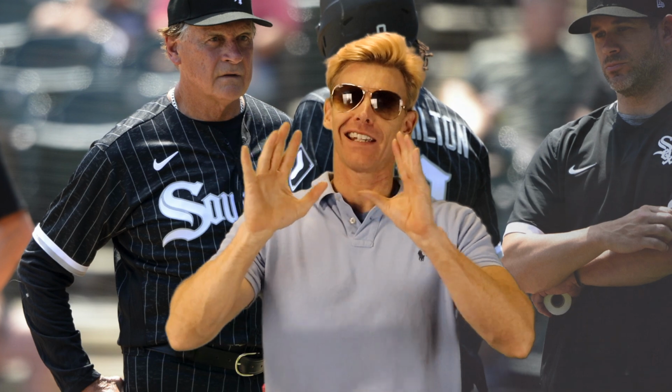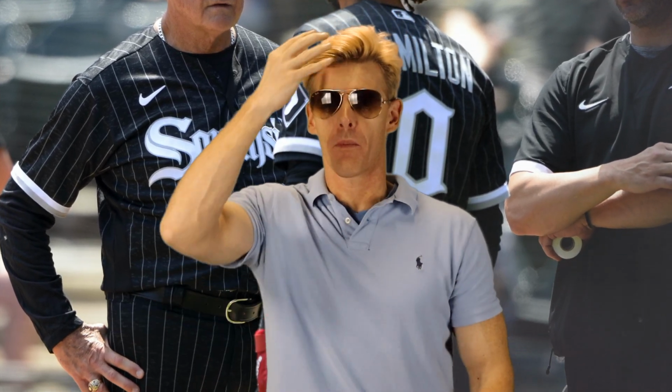So now we're going to take the L train to the south side of Chicago for our number 5 entry, and it is the Chicago White Sox. The White Sox have decided to go black, head to toe. Black hat, black jersey, black pants. I love it a great deal. I love the color black. I think I was a goth in a previous life.